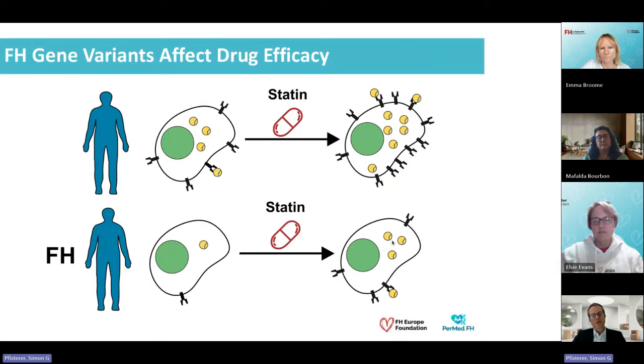And in most cases, this means that a person living with such a genetic variant would need a combination therapy, for example, with ezetimibe or PCSK9 inhibitor. And with this, I would like to hand over for the final presentation to Mafalda.